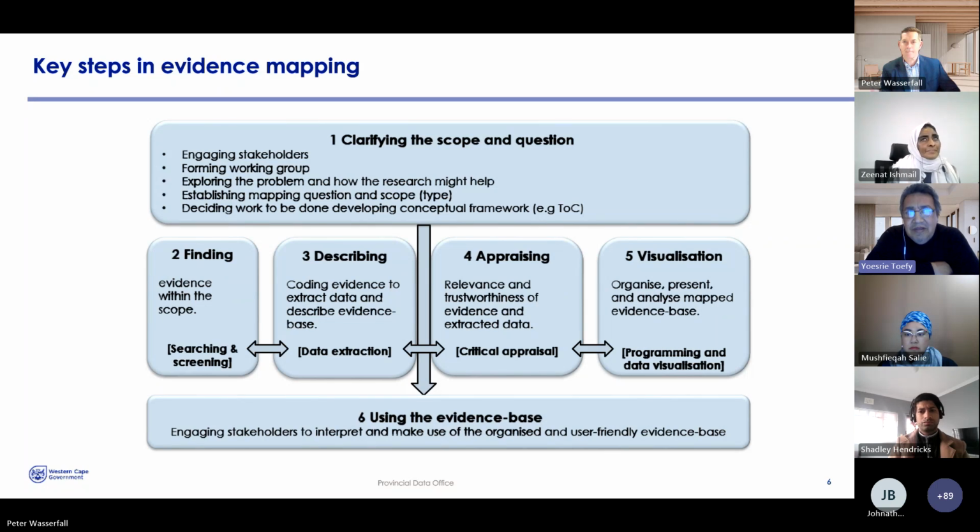I want to open my presentation with a statement: the development and the use of evidence maps should be seen as a value chain, starting from identification of a question from someone, right through the development of the question, the development of the evidence, the understanding of the evidence, the scoping of the evidence, right through the optimal use and utilization of the evidence map by all stakeholders.